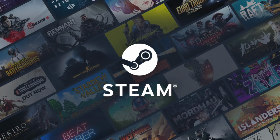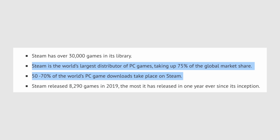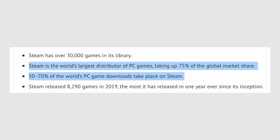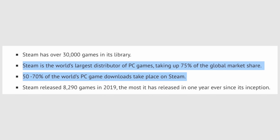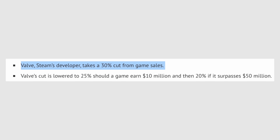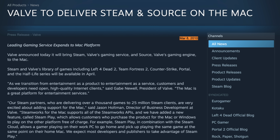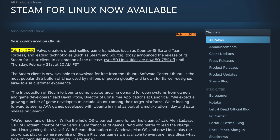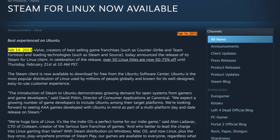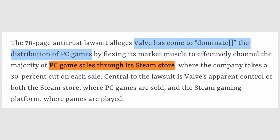But the real accomplishment is Steam, a game delivery platform which is the world's largest distributor of PC games, taking up 75% of the global market share, with 50 to 70% of the world's PC game downloads taking place on Steam. And for every single game sale, Valve takes a 25 to 30% cut for themselves, which is why in 2010, Valve released Steam for macOS, and then in 2013, they released Steam for Linux, basically in an attempt to control the entire gaming market.